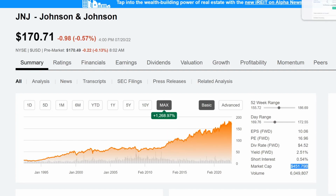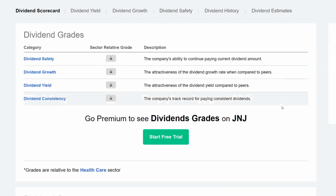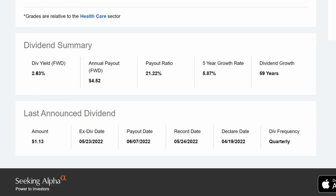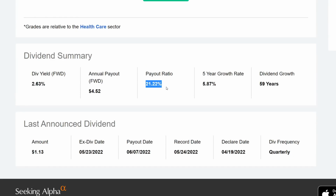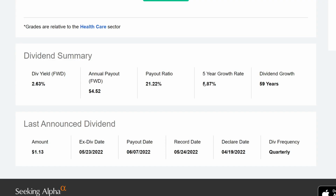But if we look at the dividend scorecard, guys, we can see the dividend summary. So if you guys look, dividend yield 2.63%, annual payout is $4.52. Payout ratio is 21.22%, quite a bit low for payout ratio for a dividend king. Definitely have to double check this. 5-year CAGR's 5.87%, and dividend growth is over 59 years. Definitely dividend kings status for them. Pretty great company here, guys.